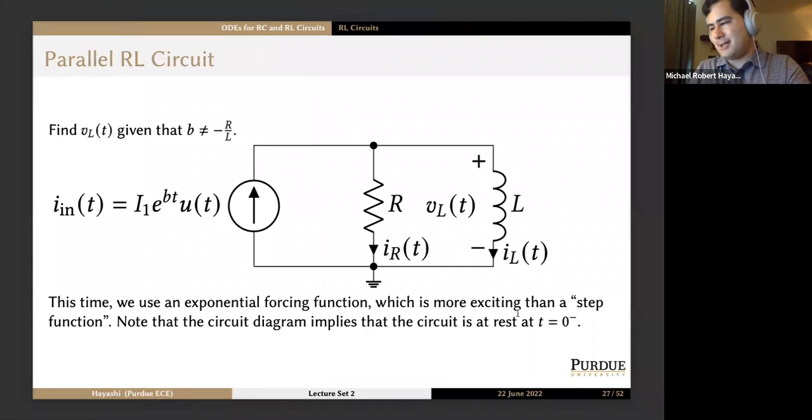Next, we'll do something that's a little bit more exciting now. We're going to do a parallel RL circuit. Again, this would be the dual to the series RC circuit, where now we have a relatively exciting forcing function: In of t is now an exponential, I1 e to the bt times u of t, where it is given that b is not equal to negative R over L.